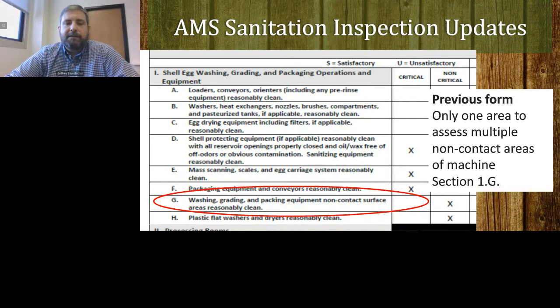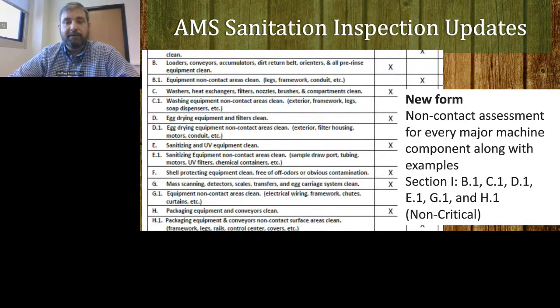We also increased the number of non-contact areas on our form. Our previous form, as we looked through all the different areas and components, we had the critical areas, but then we sort of lumped all of them into one non-critical section. Our new form, by the way, was implemented on January the 1st of this year, and now has the critical and non-critical areas for each component. For example, on the screen here, we see that item number C is your washer and heat exchangers. And then C1 would be the non-critical, non-contact components of those same areas. So you can have more likelihood of getting satisfactory for certain areas and not always getting unsatisfactory if you have a non-critical detail that needs to be corrected each day.